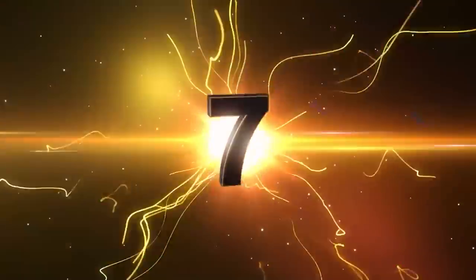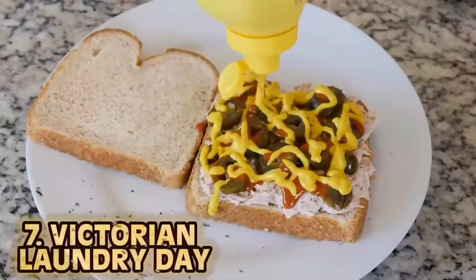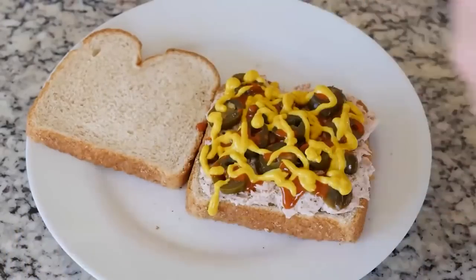Number 7, Victorian laundry day. You spill some mustard on your shirt today, that stain will be gone by the time you get home. We're pretty advanced when it comes to quick stain removal today, but like the Romans, which I'll talk about later, it wasn't always smooth sailing.